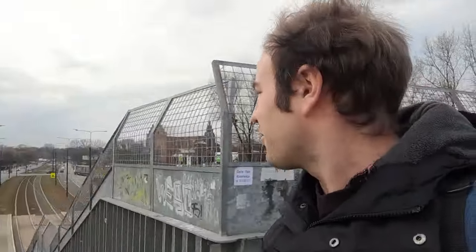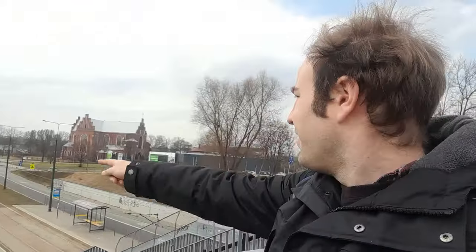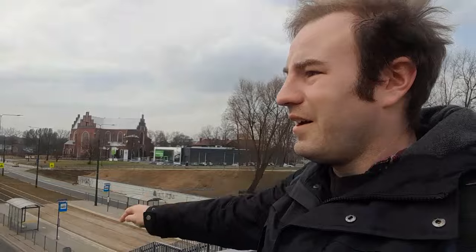So let's see if we can find our way to that other tram stop. Oh, I see there's a zebra crossing up here. Gives us a bit, oh, just missed it. I just saw the last few carriages of a local passenger train on the railway line over there. That's a shame. Oh well. So I can get across the road here.